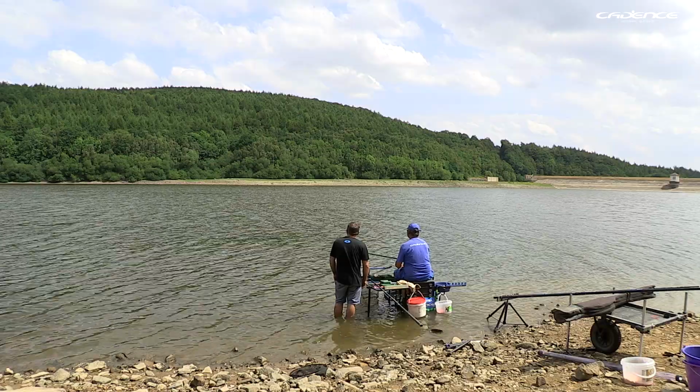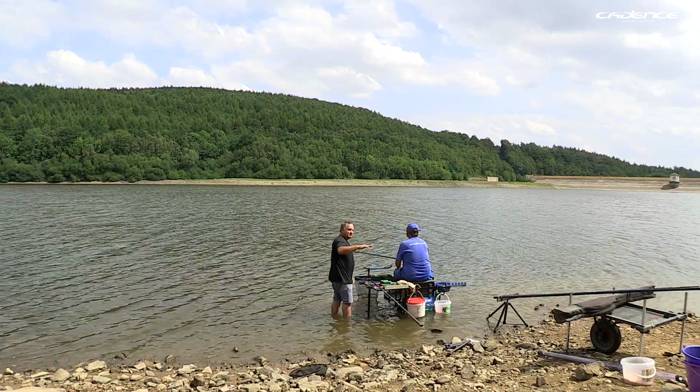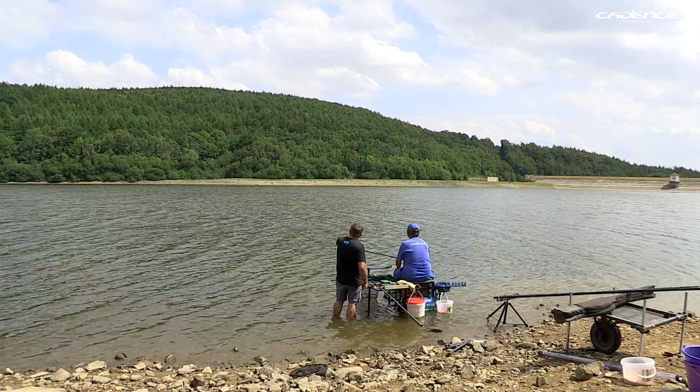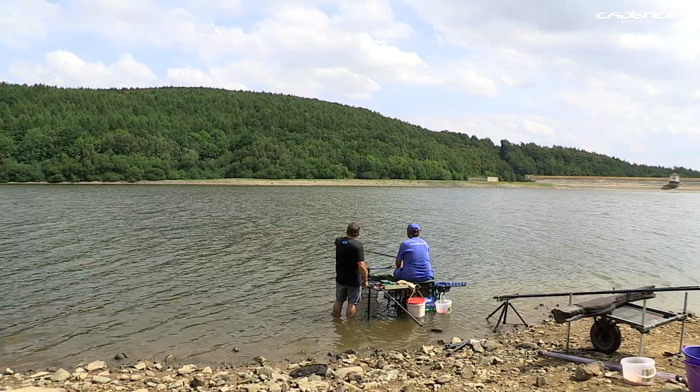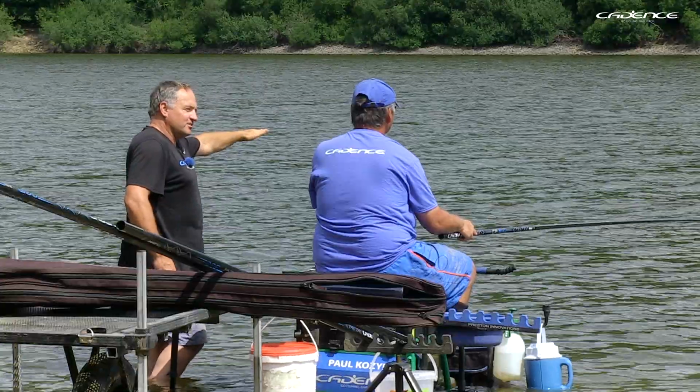But this peg today, now you've plumbed up, you can see we're on quite a steep shelving bank, and it obviously continues down into the reservoir, because every metre you go out, it's another 5 or 6 foot deep, isn't it?